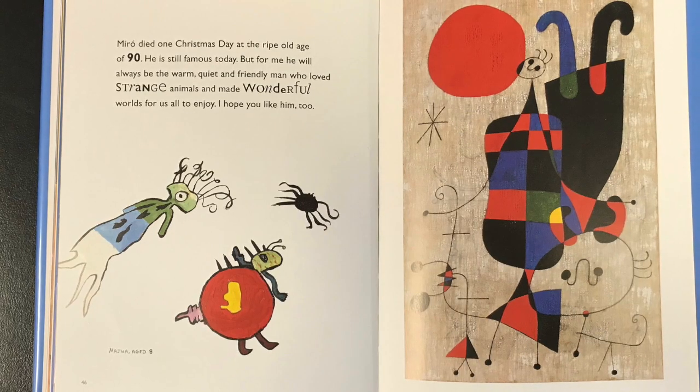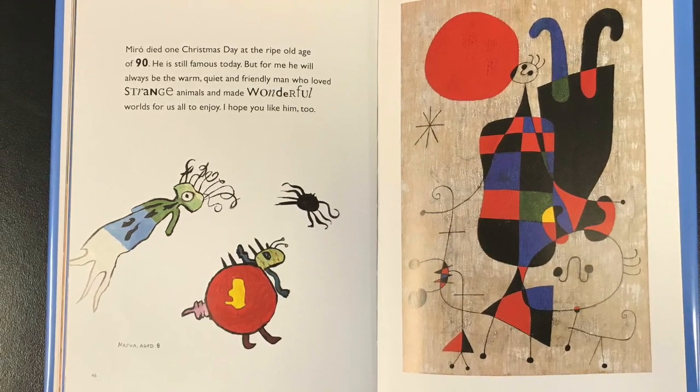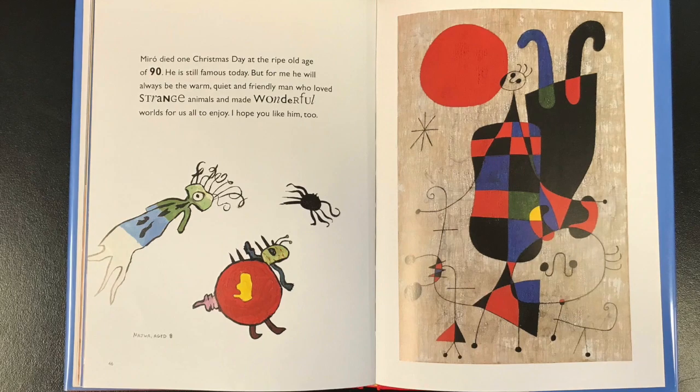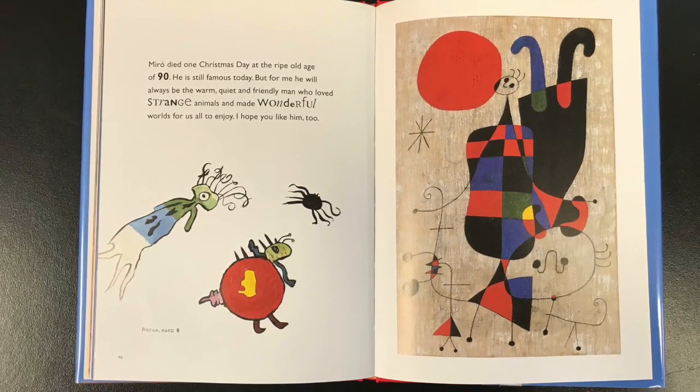Miro died one Christmas day at the ripe old age of 90. He is still famous today, but for me, he will always be the warm, quiet, and friendly man who loved strange animals and made wonderful worlds for us all to enjoy. I hope you like him too.